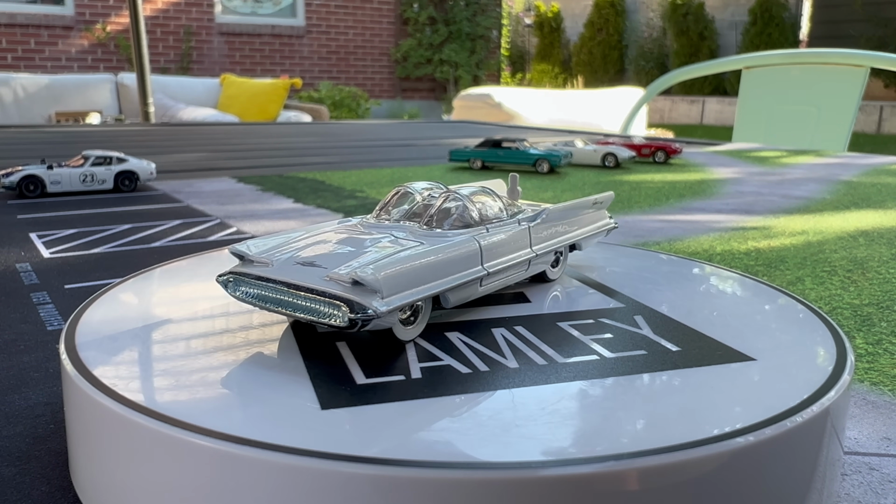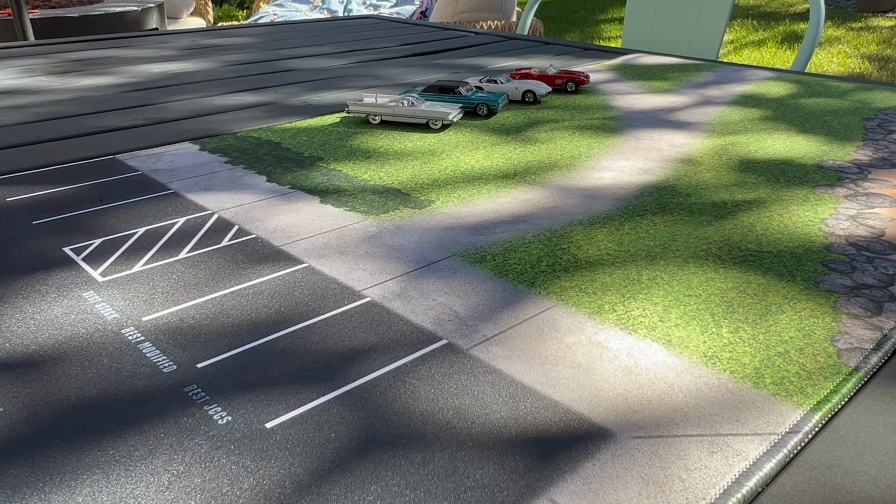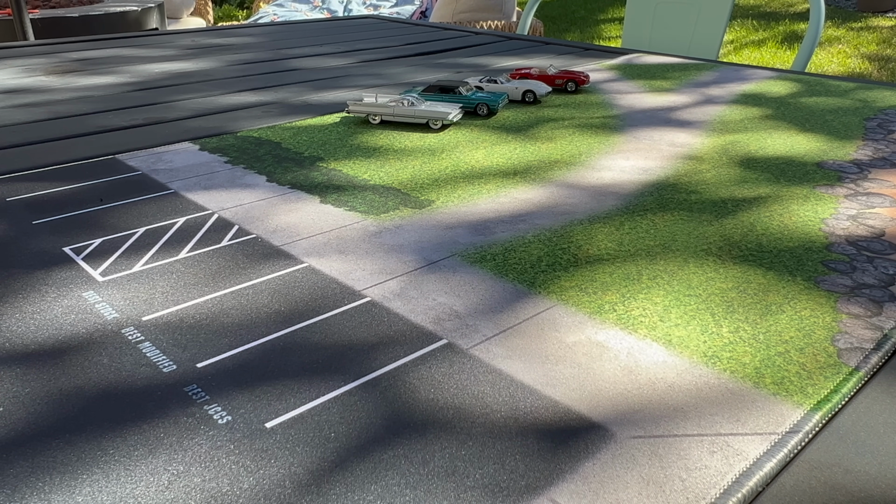It's got all those details that the Batmobile has, but it's obviously been modified to be a replica of the actual Lincoln Futura. And if you're a Batmobile collector, like that kind of stuff, this one is a very cool car to have. I definitely wanted it from my original Boulevard collection. All right, another one.